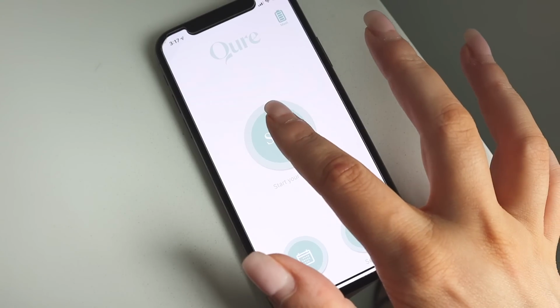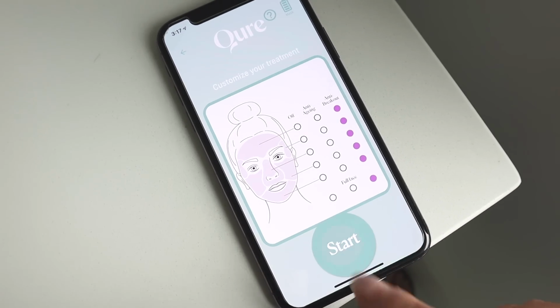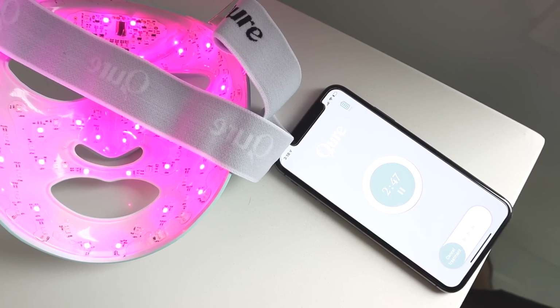I actually used mine last night just because I knew I was filming today and I wanted my skin to be camera ready and perfect. So this is a huge addition to my skincare routine. It is super easy to connect to the Cure app, and all you have to do is set what zone you want, or you can go ahead and select the full face and decide whether you want to focus on anti-aging or anti-breakout, and you go ahead, click start, and it starts your treatment. It's only 3 minutes long, so it is super quick and easy.